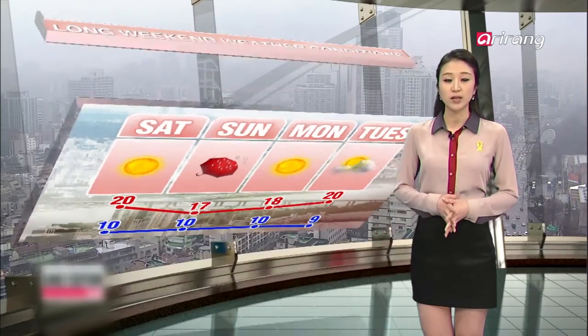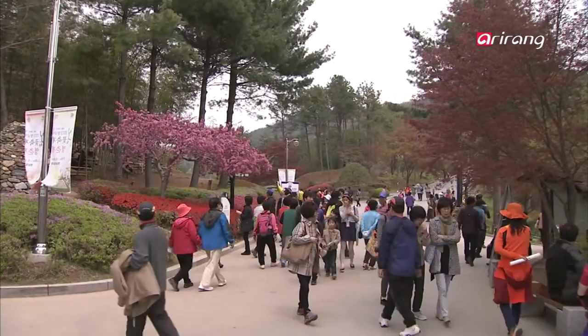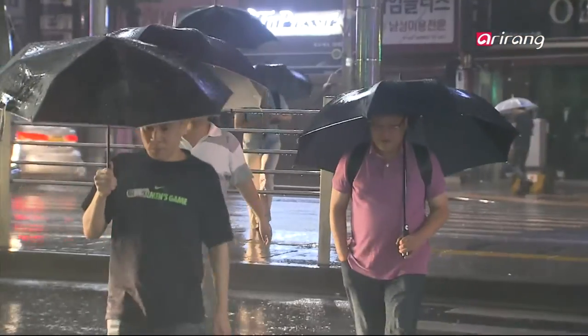Now, going over to our temperature readings, Seoul will start off the morning at 9 degrees before reaching up to 19 in the afternoon. Weather is so closely connected to our lives. Like this, weather forecasts control our daily lives.